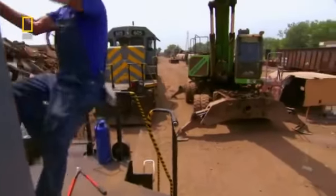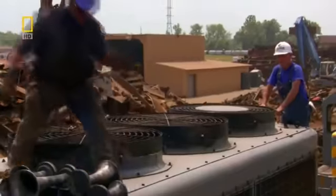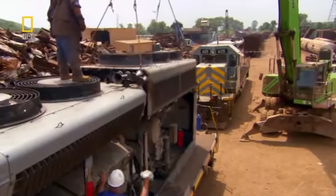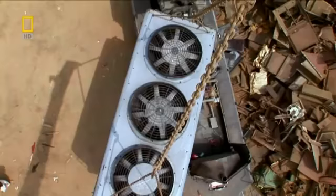Now they prep the skin for crane operator Roy McNish to lift it off. "All right, ready, let's go." His task is going to be tricky. The pieces are big and bulky.